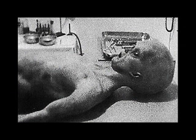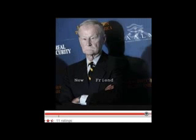So yeah, this is so-calledly the Roswell alien. There's quite a few Roswell aliens, by the way. It's pretty hard to imagine which one is real. This guy looks like an alien. I just threw him in.